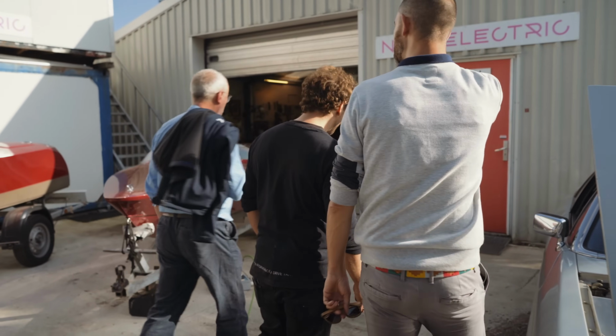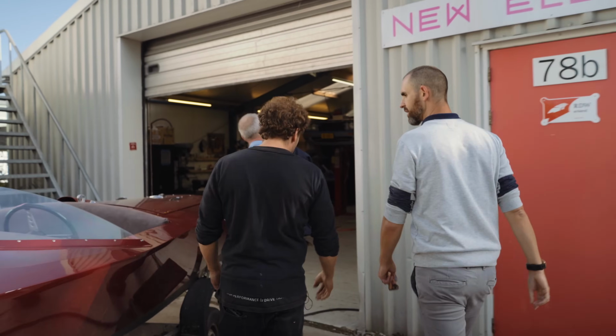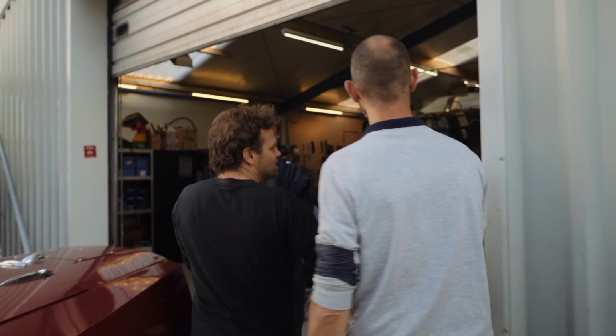So we haven't even gone into the garage yet. We've already seen 3 cars, 2 boats. There you go. Now we've of course trotted out all the toys, but this is where the magic happens.